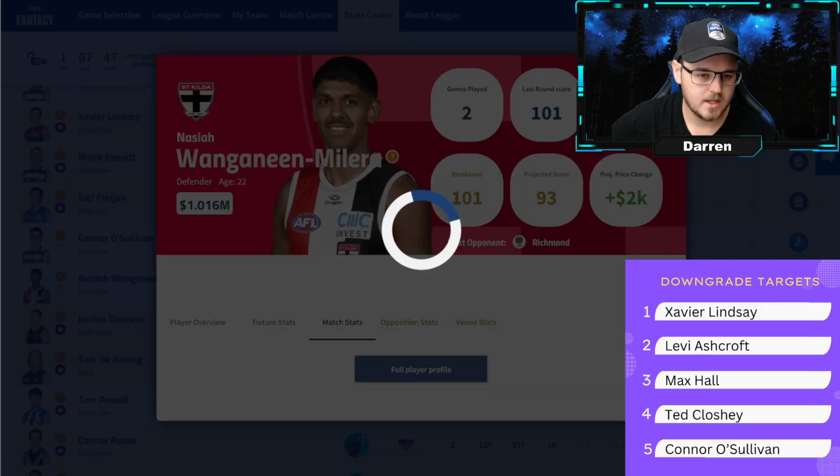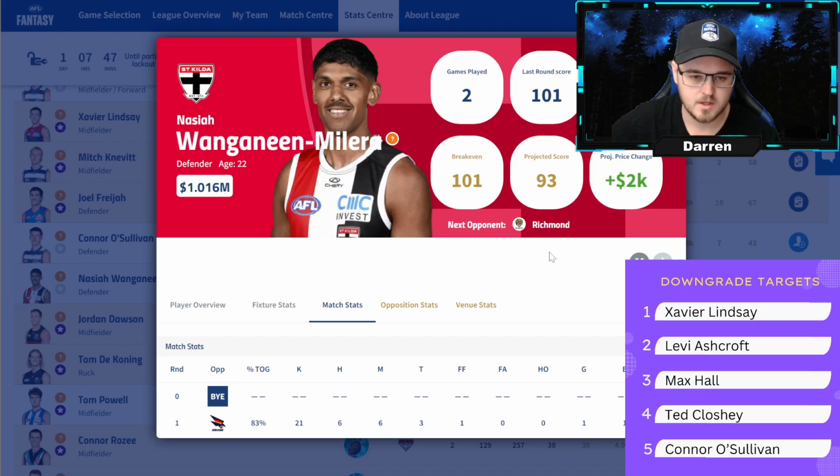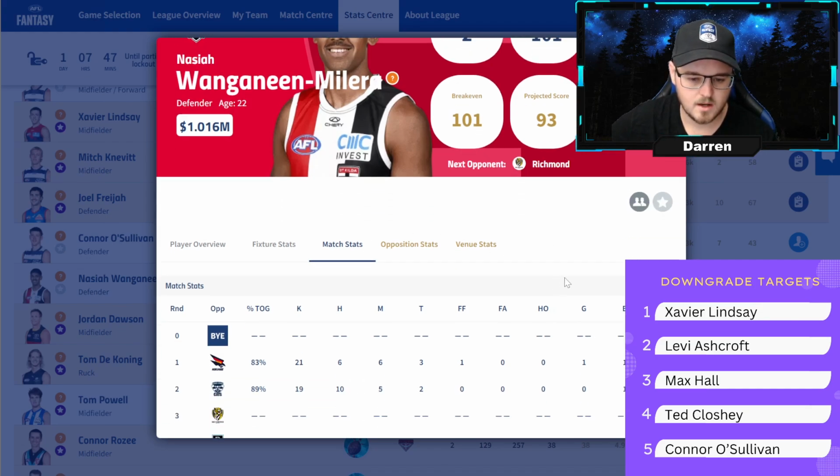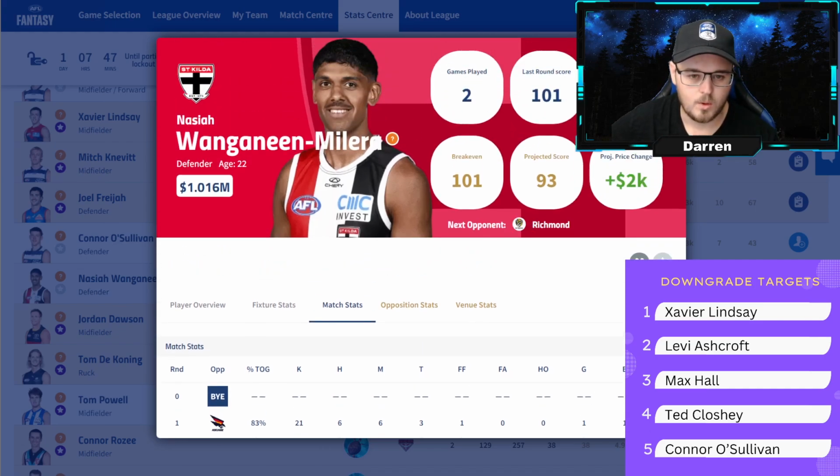Wanganilira is a pretty good trade-in target this week. Got the Richmond Tigers, so he should have a fruitful matchup there, where he just goes well for you. In the first week you trade him in, he started pretty well with 113 and 101 last week, so averaging about that 107.